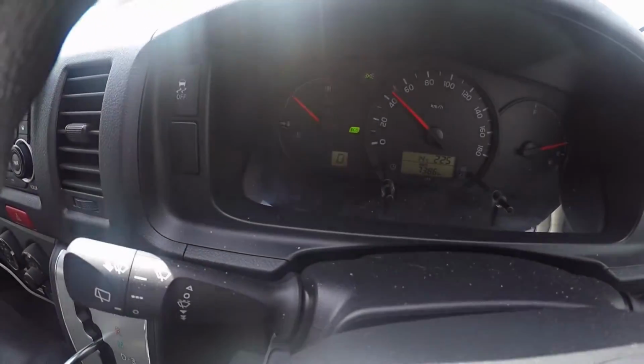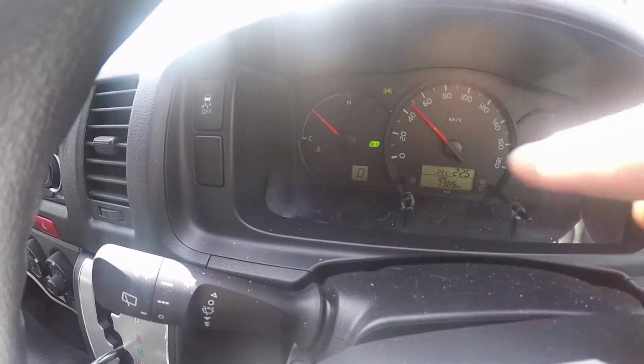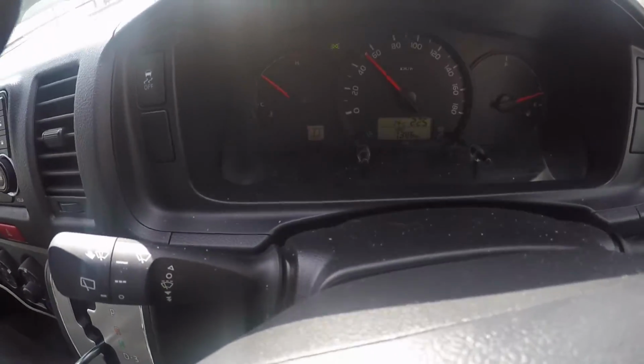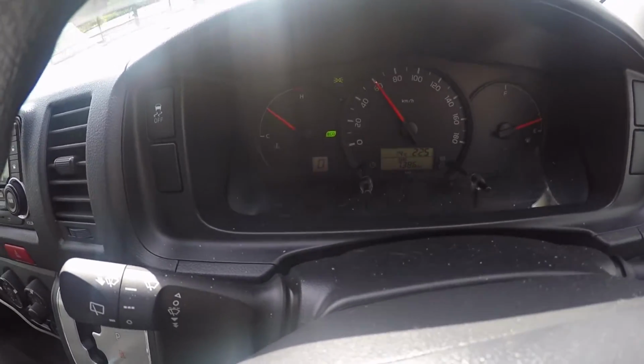Whoa! The line under the bonnet, you've got to watch out for the line under the bonnet on this one. This is what I was talking about, you can see the eco light just there. So that'll come on. If I floor it though, it goes off. So while it's cruising, it doesn't drink too much fuel.